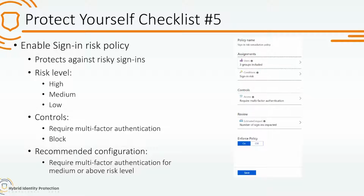The next thing, controls. There are two options. You can require multi-factor authentication, which is actually the recommended approach because you don't want to get in the way of the user, right? You don't want to block them and impact their productivity. All you want to do is to challenge with multi-factor authentication, verify it's the actual user. They get in, the bad guy is stopped at that point. So multi-factor authentication is definitely the recommended option here. So to summarize, our recommended configuration is MFA for medium and above risk level.